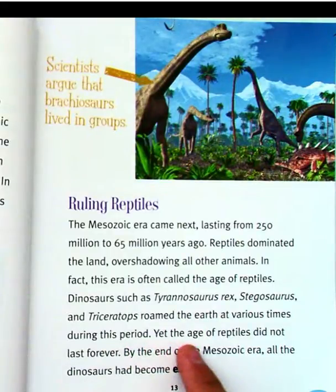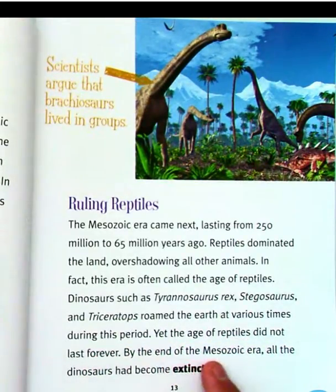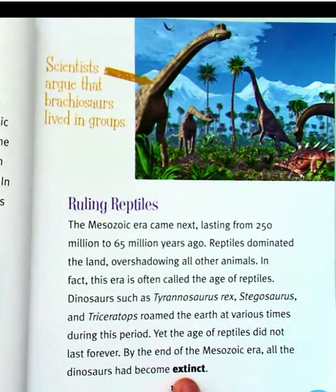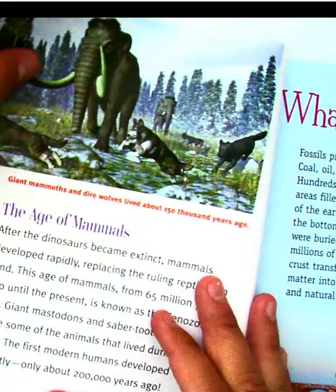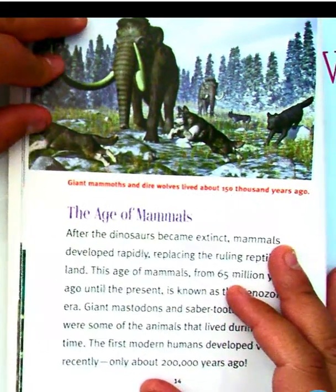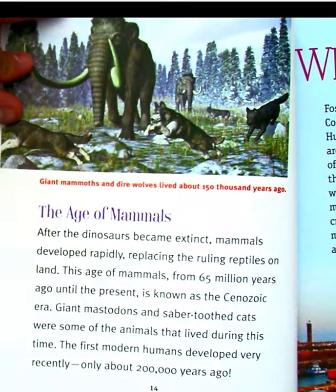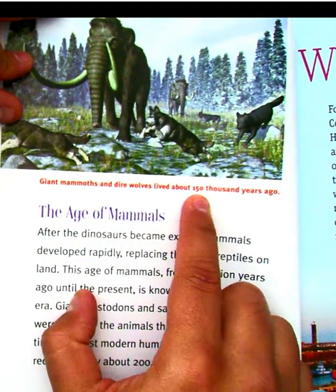Yet the Age of Reptiles did not last forever. By the end of the Mesozoic era, all the dinosaurs had become extinct. 2 more pages, guys. Giant mammoths and dire wolves lived about 150 million years ago. The age, or 150,000 years ago, sorry.